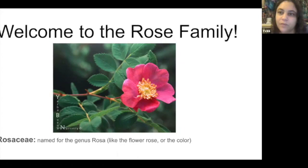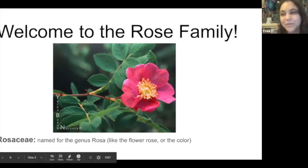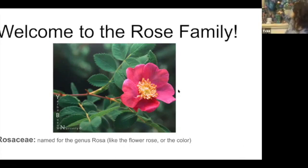Now, raise your hands. Does this look a little bit different than the roses that you're used to seeing when you think rose? Yeah? Yeah, for me too. That's because we're probably used to seeing a rose that is more supermarket, something that has a ton of petals. And this doesn't seem to have quite as many. That's because these are the roses that we have cultivated, but they're not the same as the ones we might see out in nature. And that's why we're going through this family today.